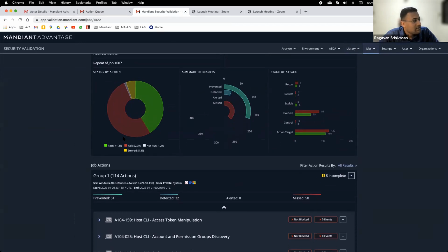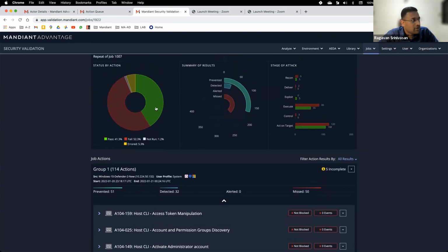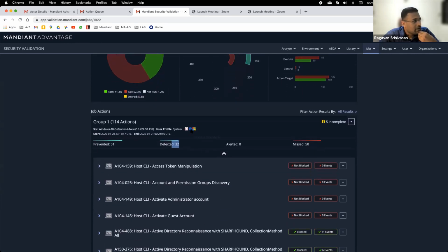So you can see there's a pass and failure, a ratio of how many percent pass and how many percent fail. Actually, this is a demo environment. I didn't particularly run the threat actor, so I'm just showing an example. You can see how many actions were prevented, how many were detected. You can also see which security technologies were involved, which did prevent, which did detect, and which missed.